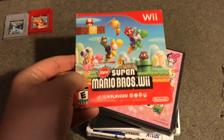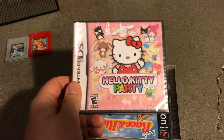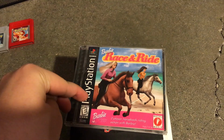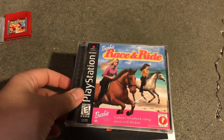This came with the Black Wii. Grabbed this only because it was sealed. I want to say it was only $3 at Goodwill. I'll go for about 20, I believe. This came with the Wii as well. There's also a few PS3 games that came with the Wii. I asked if they had other PlayStation games. He was just like, no, it's just some random leftover.